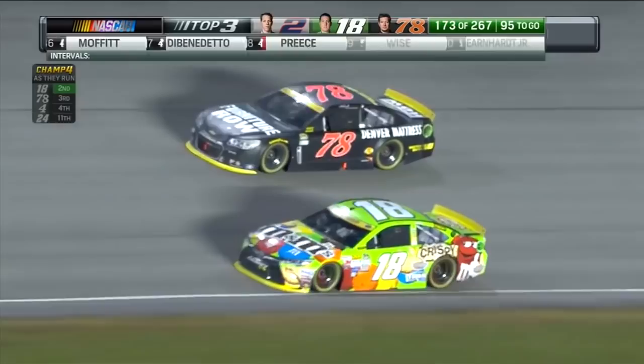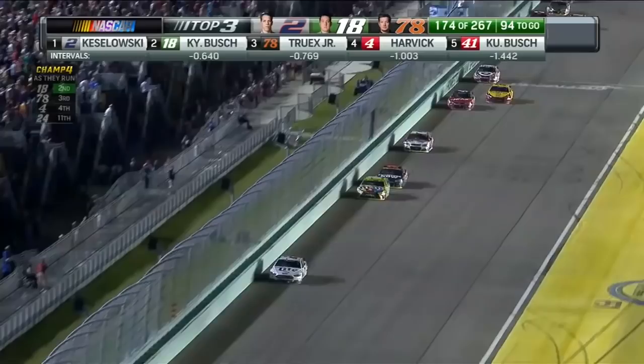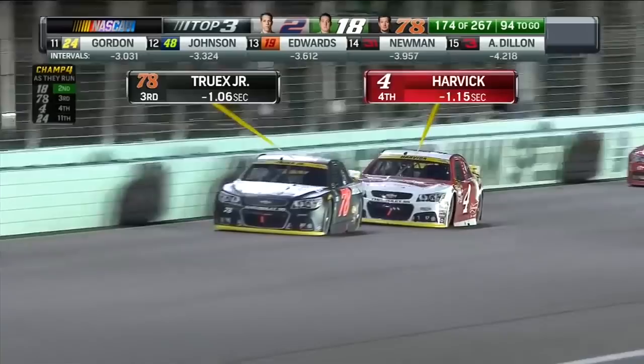And what does this do to Jeff Gordon? Jeff Gordon is back running 11th. He's watching the three guys that he's racing fight amongst themselves, but Jeff has not found a way to get into the fight. Can they answer and get back up? Kyle Busch once again in front of his competition. Busch running second to the field, but in front of the other three championship four. Kyle Busch, Martin Truex Jr., Kevin Harvick.